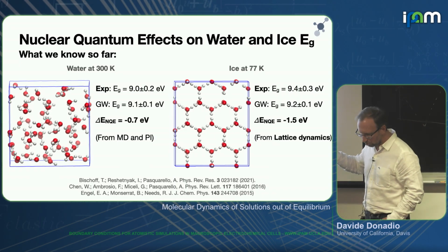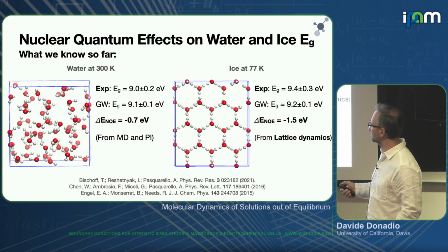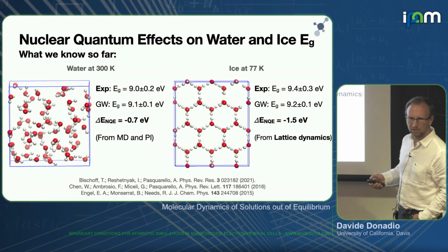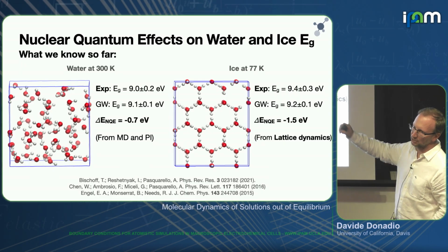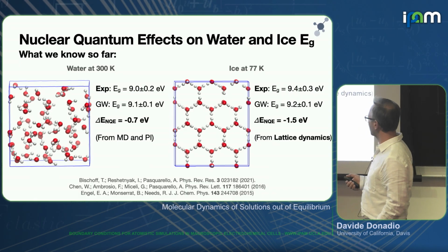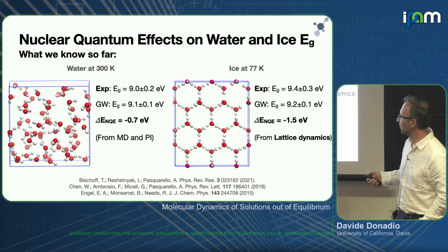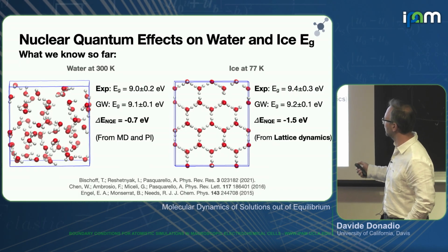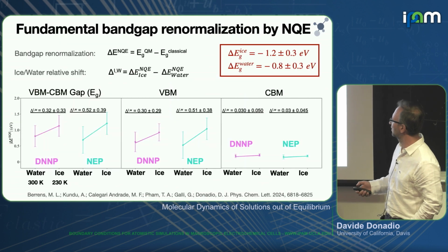So we had two scopes in this work. One was to get this data on equal footing, let's say, so doing everything with molecular dynamics and path integral. And the other idea was trying to understand why there is such a large difference in the nuclear quantum effects on the electronic structure of ice and water.